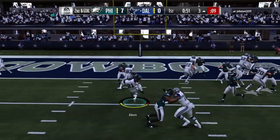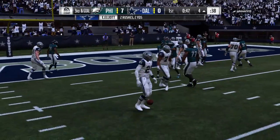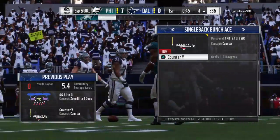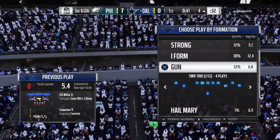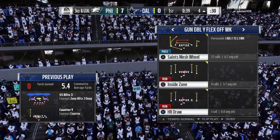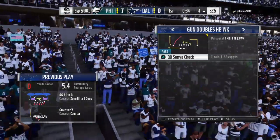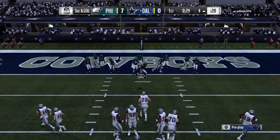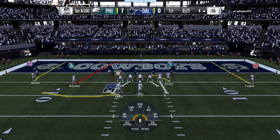They'll try to run it in with Elliott. And he's maybe going to get this back to the four, but that's about all. No gain on the play there. They're going to need to come up with something better here on third and goal. So third and goal, the defense in the dime can still bring pressure.